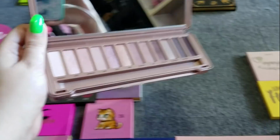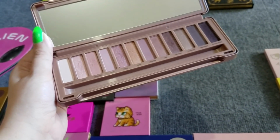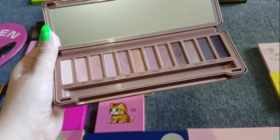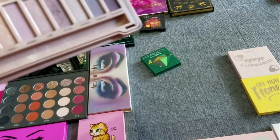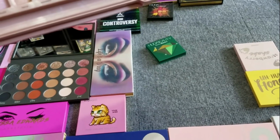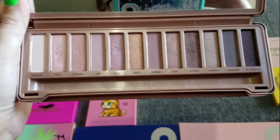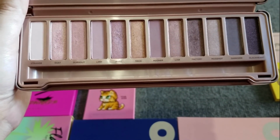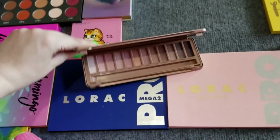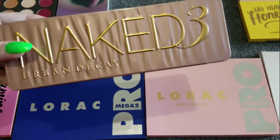Then, oh my goodness, this was the one that I always actually liked because this is the 3 and it was based on rose gold, rosy tones. But like always, if I'm being honest, it's got 1, 2, 3 mattes. Some of the shimmers are really pretty, but I'm probably lying to myself if I'm convincing myself that I can't get those amidst all this. So in all honesty, Naked 3, I don't use you.